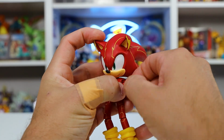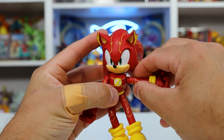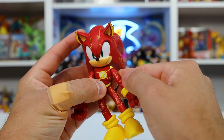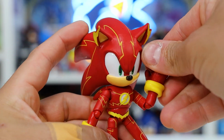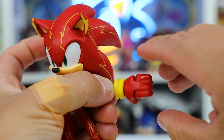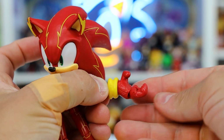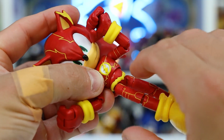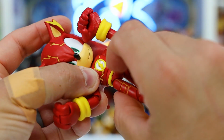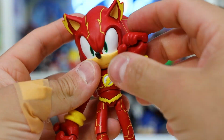So same thing as Silver, bringing the arms up and around, spinning them all different directions. Great flexion here at the biceps. You can basically break 90, which is very nice. We do have some swivel action there at the wrist, and then we can open and close that hand as well. The big thing, obviously, with this is just being able to get some more realistic posing. And this is just so cool.